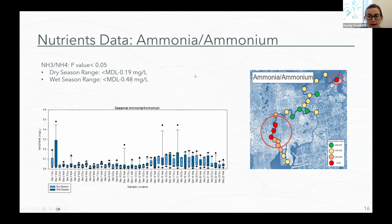Ammonia and ammonium, we do see the same trend that we see in nitrite. We have higher concentrations up at the top and lower as you go down, but spikes back up when you go through the urban environment. And we do see elevated concentrations in the wet season.